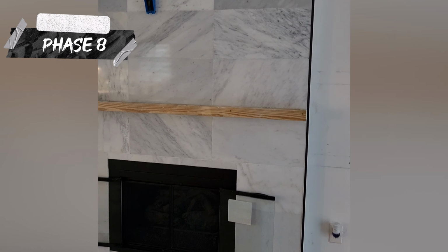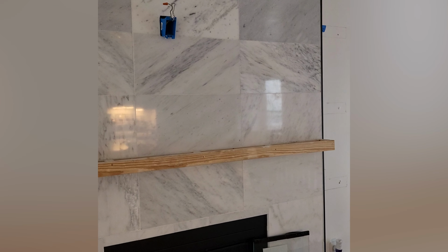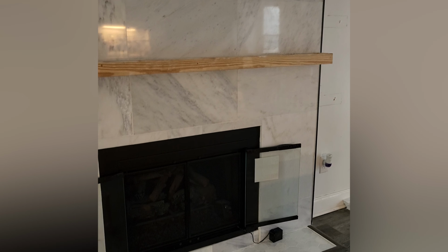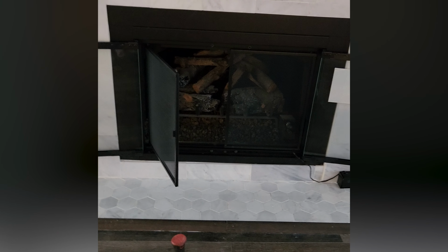Okay, we're still not done. You have to go run to the store to get a little bit more, but it still looks good. Gotta fix the outlet, and this looks so much better. The screen is magnet.